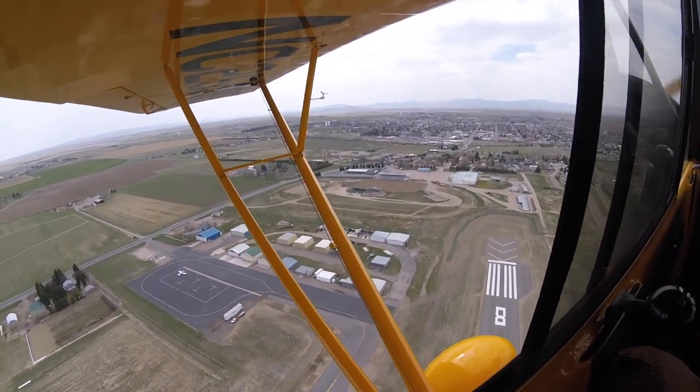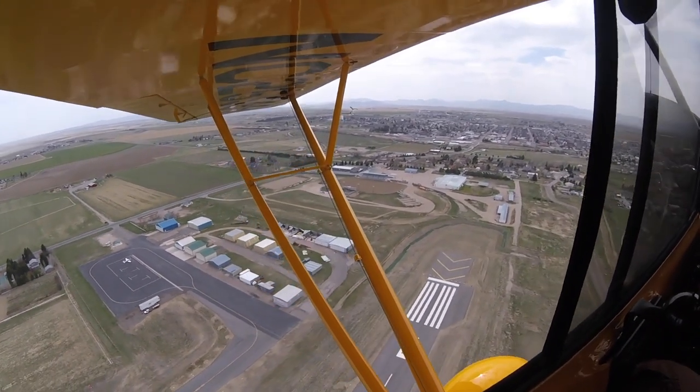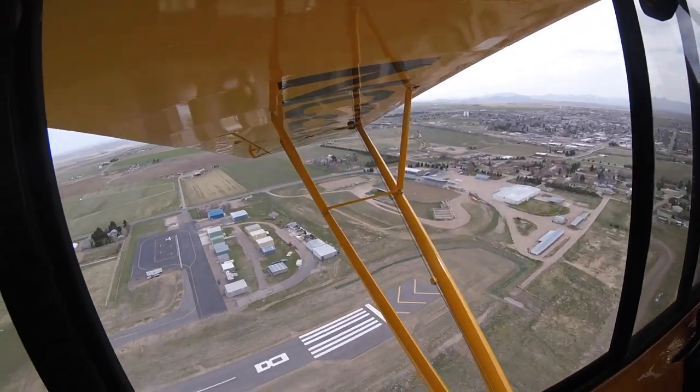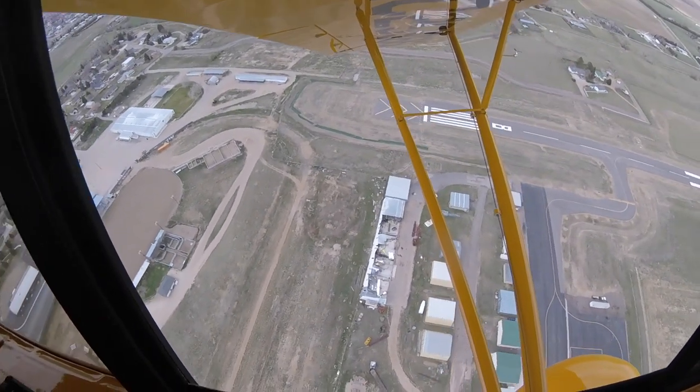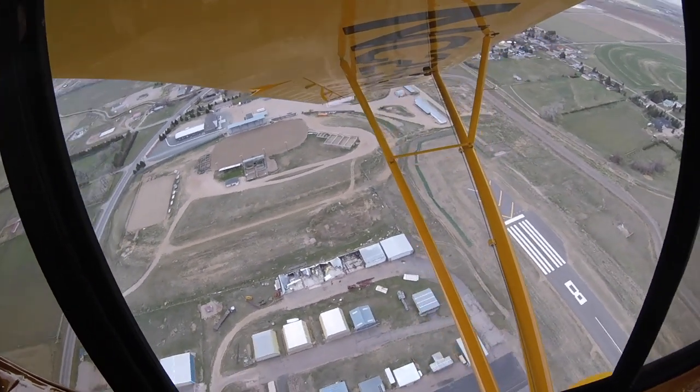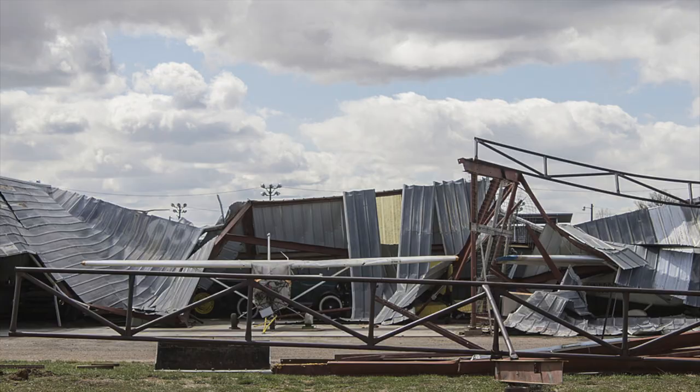I overflew the airport at Wheatland, Wyoming. I noticed this collapsed hangar with four or five airplanes, a lot of classic Cessnas in it. Come to find out that was due to wind and a big winter storm, heavy snow loads that occurred in 2021. Sad to see it hasn't been cleaned up or repaired.